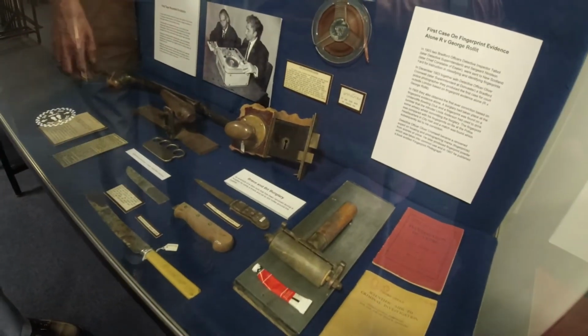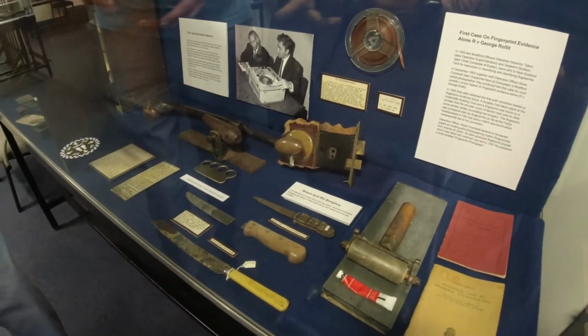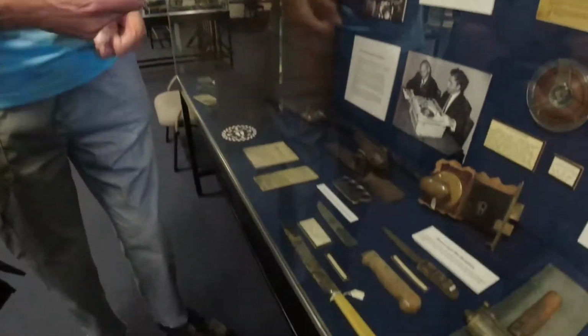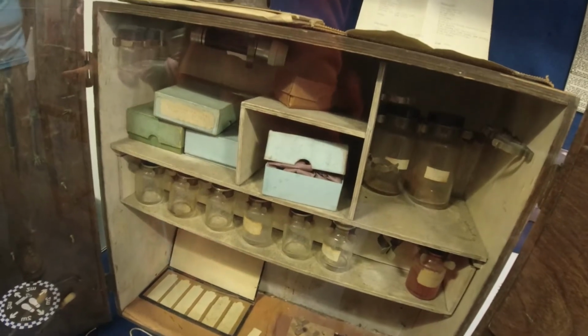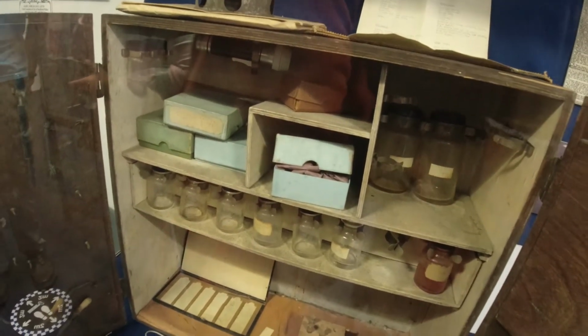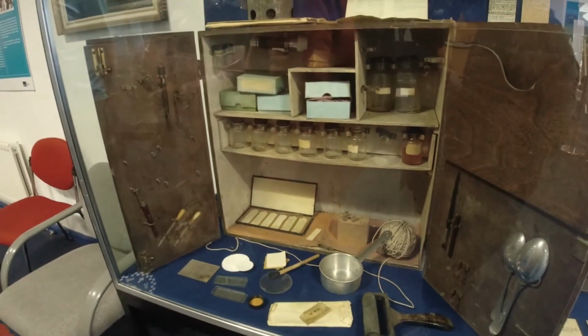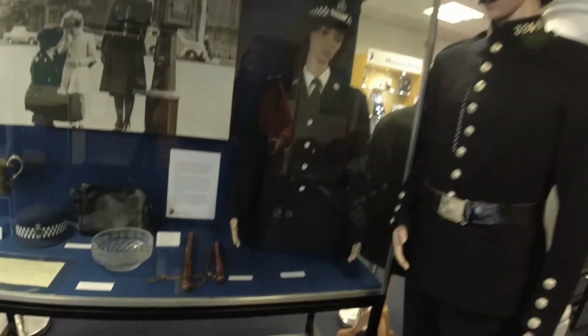That's from a burglary where they've cut round the lock on the door, so that you can open the door without making a noise. If the people are asleep upstairs, they won't hear you drilling a hole through with a hand drill. Investigation box. I'll get the evidence in. What's this over here? The truncheons.